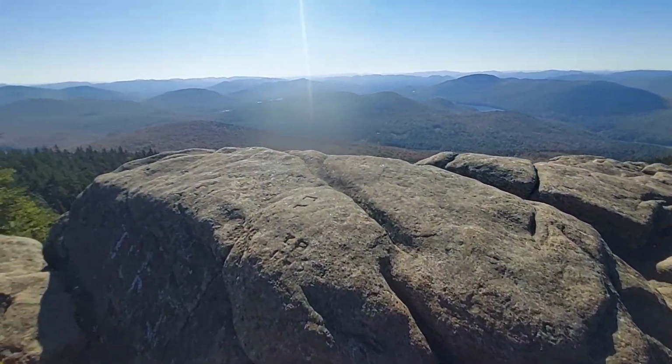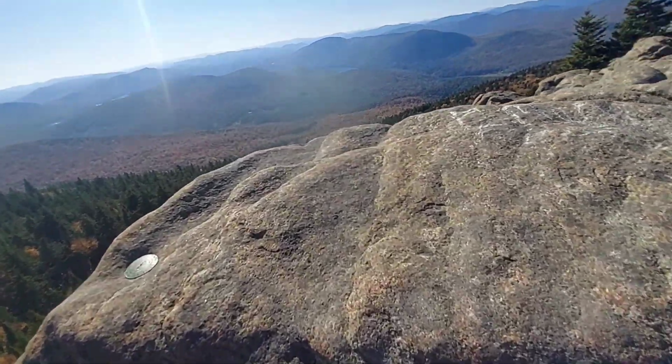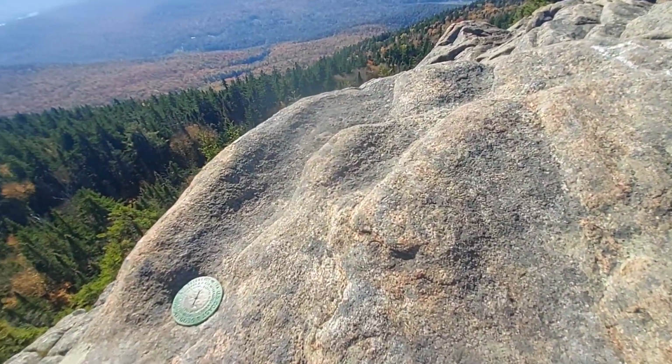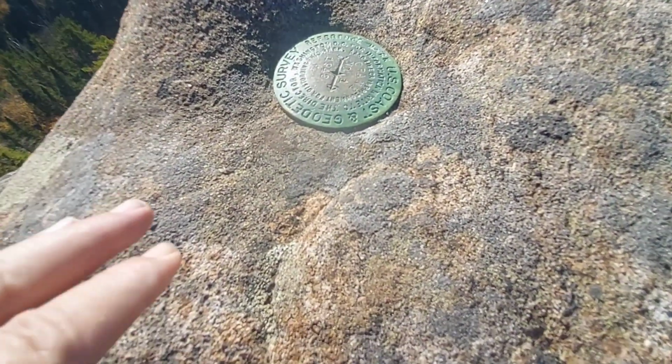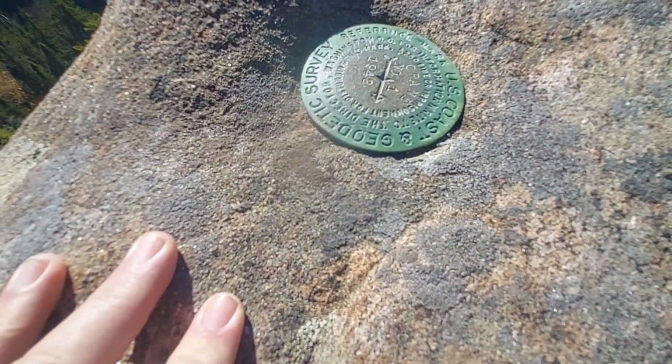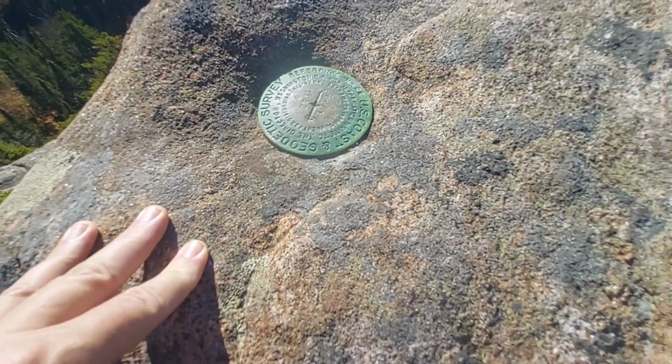And some of these mountains have the datum here from the U.S. Geological Survey, and this one does here too. It might even tell us the elevation. I don't believe it's on there though.